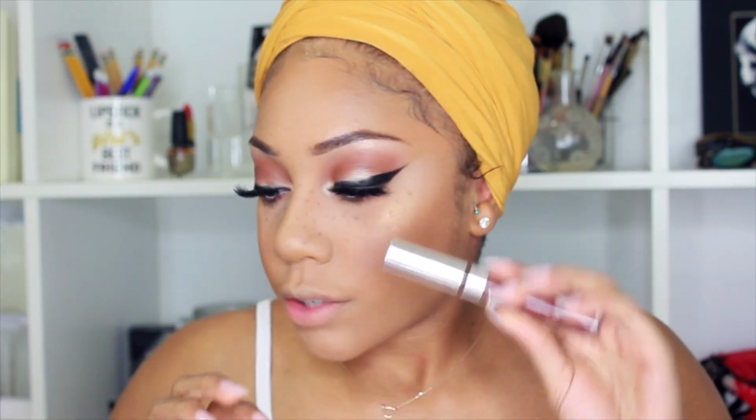If you want me to be completely honest with you, I want to go dark, so I'm taking Limbo from ColourPop just because it's handy and this is like my go-to lip color. Take it up a little bit with Avenue from ColourPop just to bring back a little bit of redness. All right, so I'm just gonna clean up the lips a little bit more and I'll be right back.